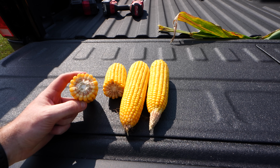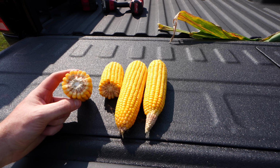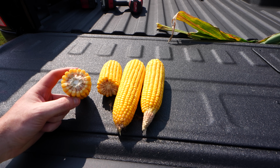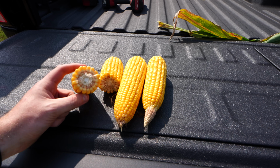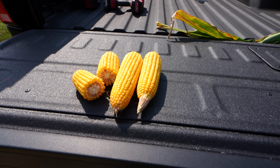After that point, there really can be no harm done to the ears, other than possibly lodging of your plants, causing harvest losses, but yield quality issues, test weight. Once this is black layer, there's not going to be much change there. Ears look great. I'm not going to calculate it like I said.